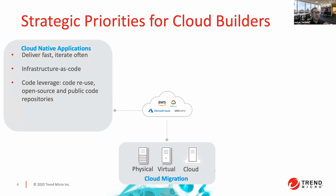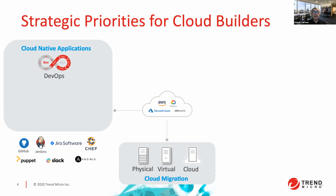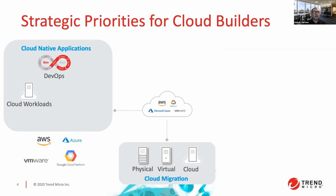You are using a lot of code reuse, open source, and building code from repositories, and there are backend dependencies, and you are using quite many different tools. If you want to secure those, you really need to integrate into those tools. You may be using deployment tools like Ansible, Chef or Puppet, and pipeline tools like Jenkins, and so on and so forth. And you are running cloud workloads there as well. You might run EC2 instances which are part of a Kubernetes cluster, so that it's your own Kubernetes cluster.